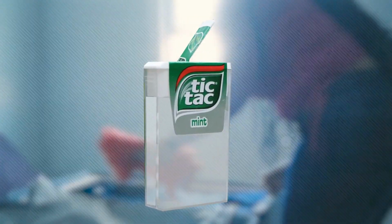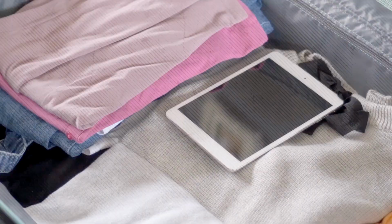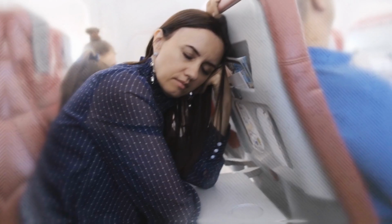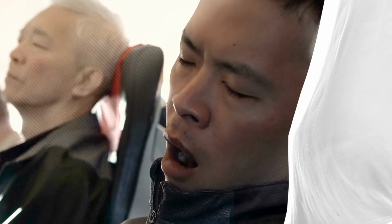Learn to organize your stuff efficiently. A tic-tac box can be a good storage for bobby pins, and they'll all be in place. Use a carabiner to keep all hair ties together. Have you packed a pillowcase? You should. It doesn't take much space, but in case you get uncomfortable when traveling, you can just stock the pillowcase with some clothes. Voila! You got yourself a pillow.